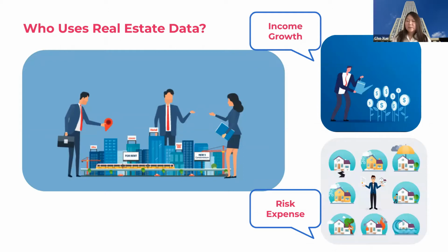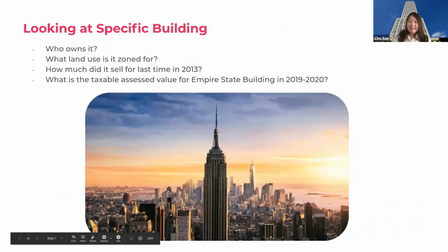To our individuals, I guess we will own some piece of real estate sometime in our life, and we are also making the decision on the spectrum of income growth and risk expense. Let's take a look at a specific building and ask some specific questions regarding the real estate data. So here are 4 common questions commercial real estate investors usually ask themselves.